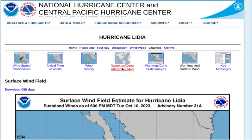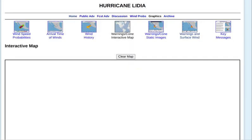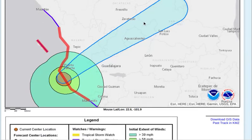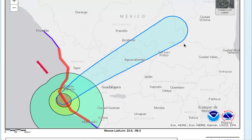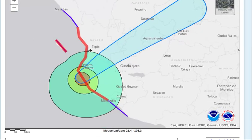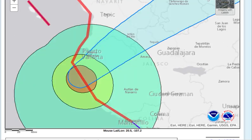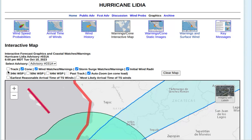We're going to go to the interactive map now, and I know I never go this much in depth and haven't since I started, but this is a landfall update here. This is a landfall bulletin. These orange colors here are where the hurricane force winds are taking place right now. I'm going to turn on the track here.